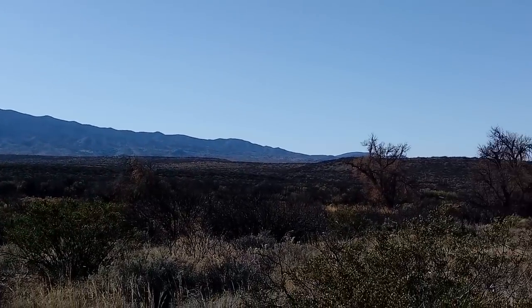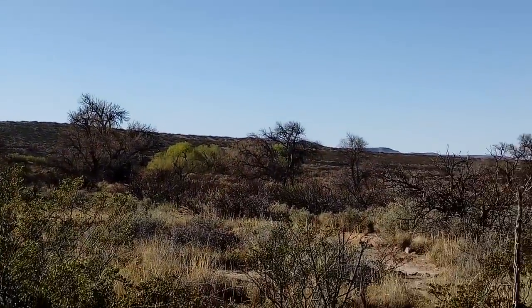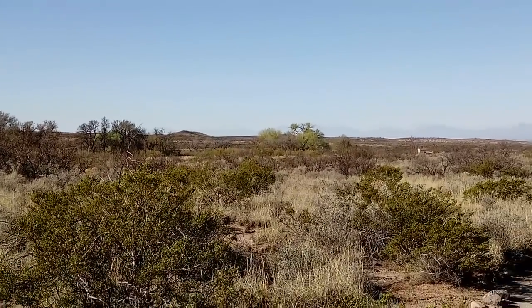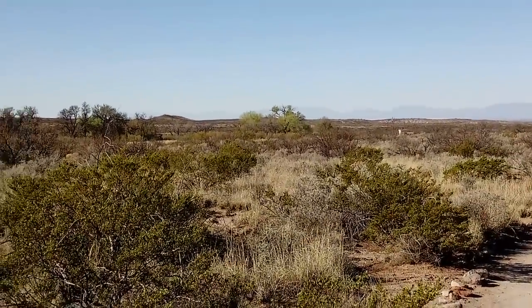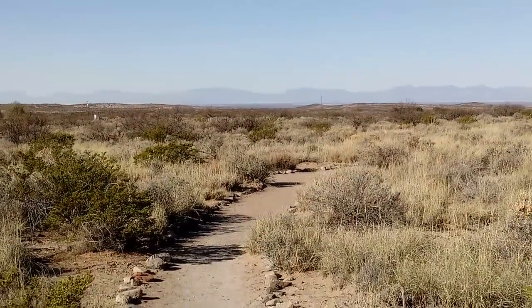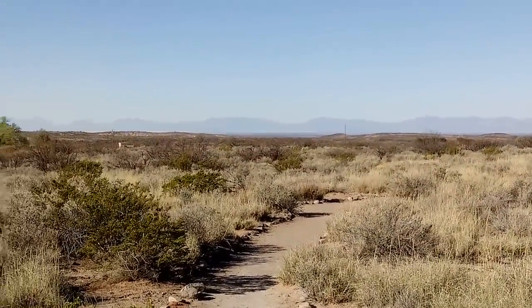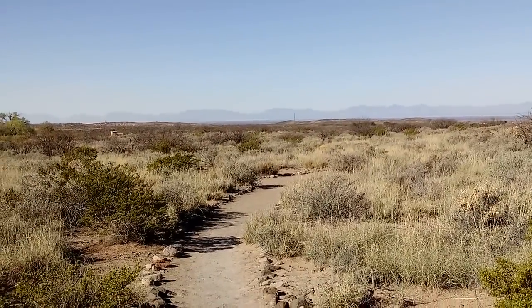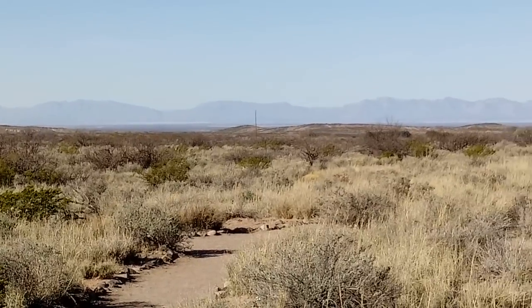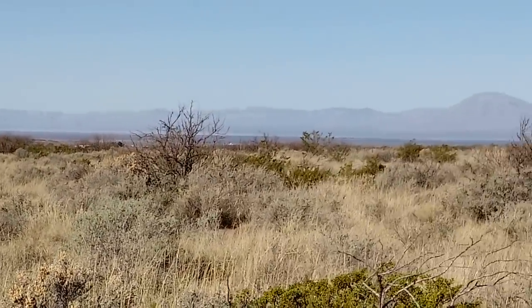But having said that, guys, it's really pretty here. I mean, to me, you guys may think it's nothing, but I really, really enjoy this. I do. I like these old creosote brush, and I love the wide open views. I just love this, that you can just see for miles and miles and miles. I mean, to me, this is really beautiful.